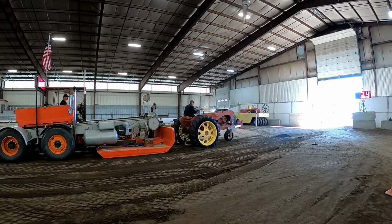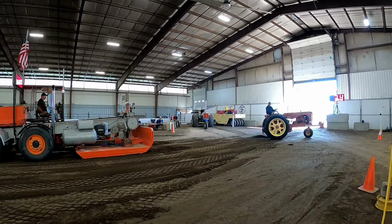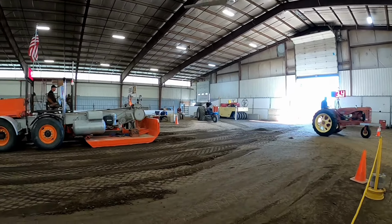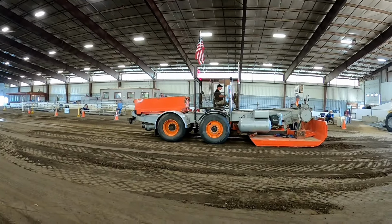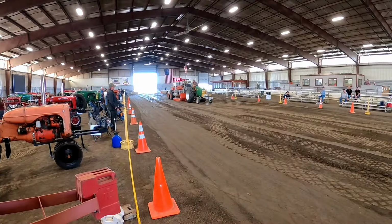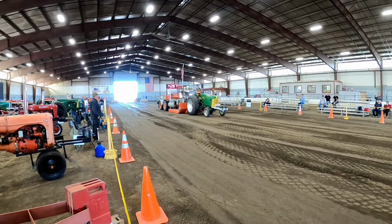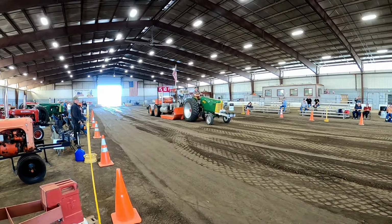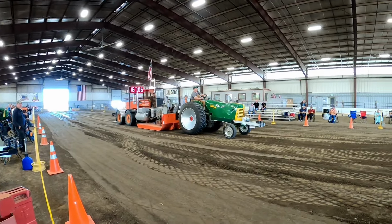Just went 208, 208 and a half even. That'll be the mark feet for the standard Oliver 77. Oh, something else to note. This Oliver has the 18.438, so he's got to beat.